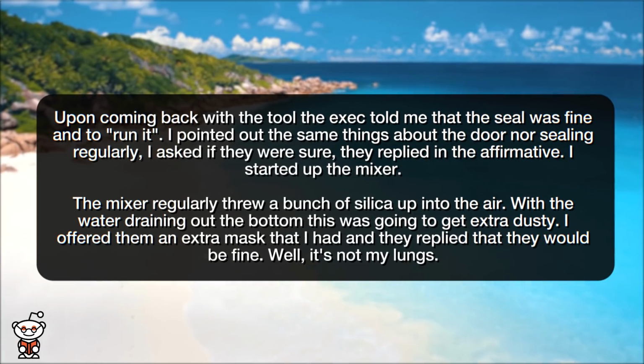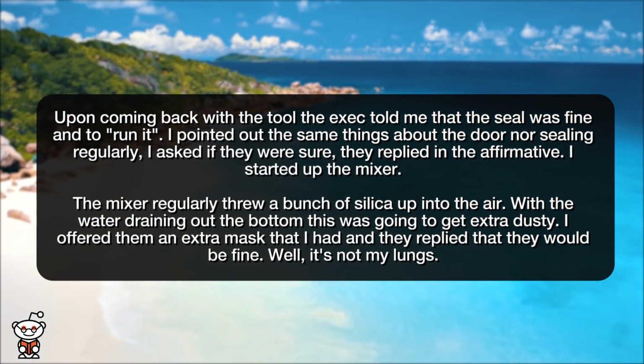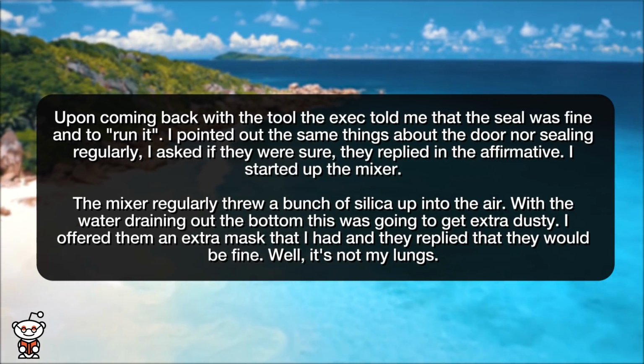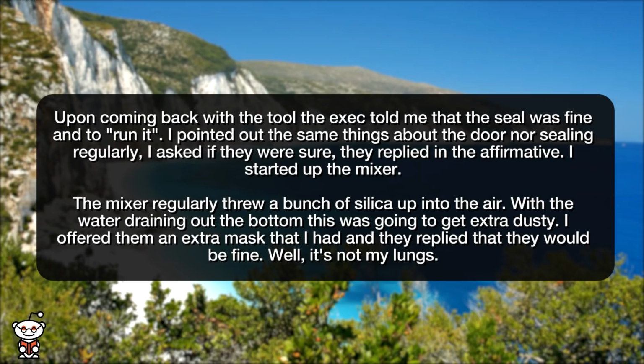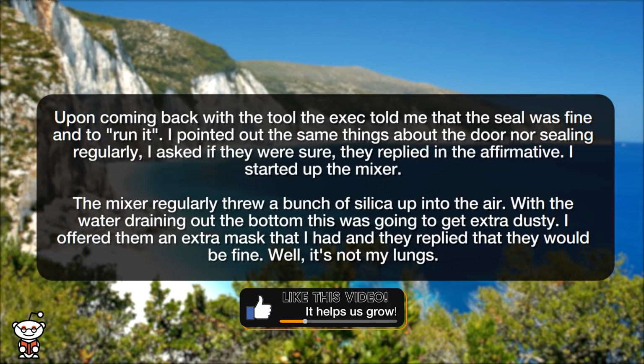Upon coming back with a tool, the exec told me that the seal was fine and to run it. I pointed out the same things about the door not sealing regularly. I asked if they were sure. They replied in the affirmative. I started up the mixer. The mixer regularly threw a bunch of silica up into the air. With the water draining out the bottom, this was going to get extra dusty. I offered them an extra mask that I had, and they replied that they would be fine. Well, it's not my lungs.